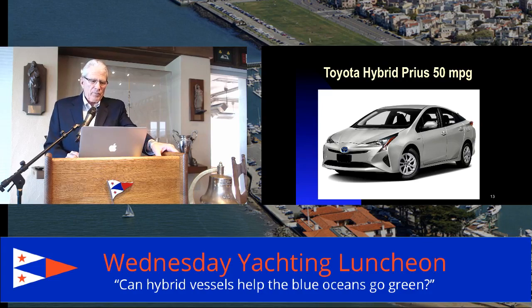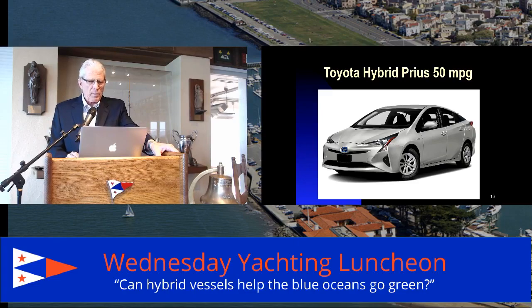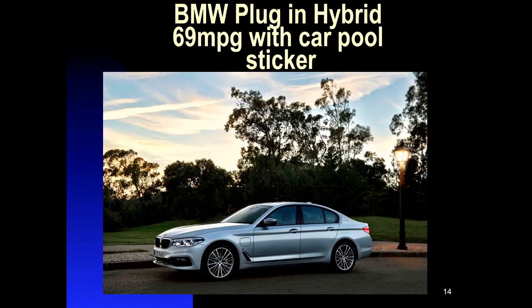Here's a Toyota Prius, 50 miles per gallon. That's the biggest selling hybrid in the world. Surprising to me, BMW is right behind Toyota in hybrids, and in the United States, GM is right up there with them. And this particular car, it has the carpool sticker.